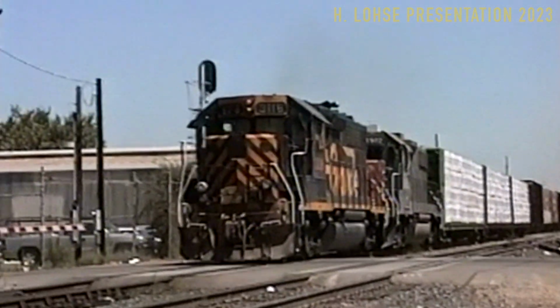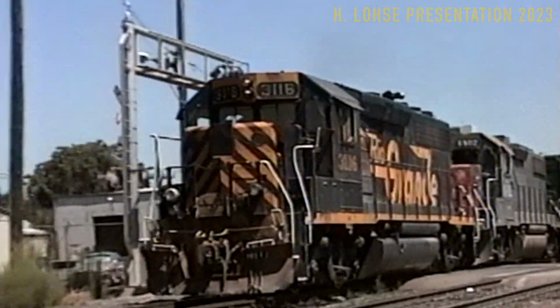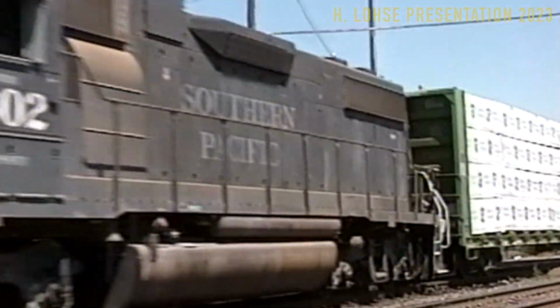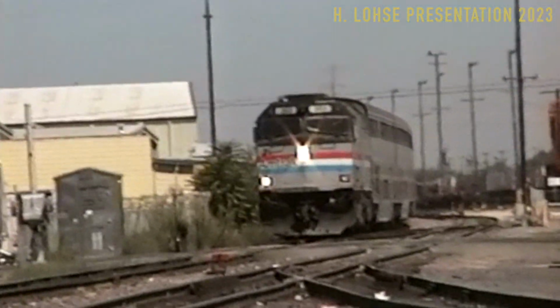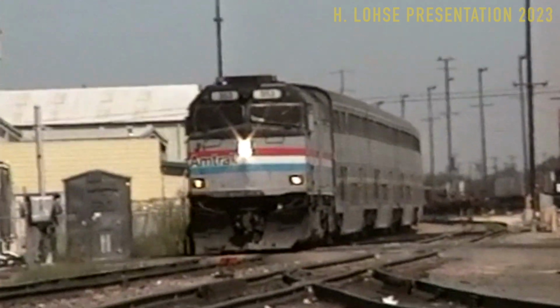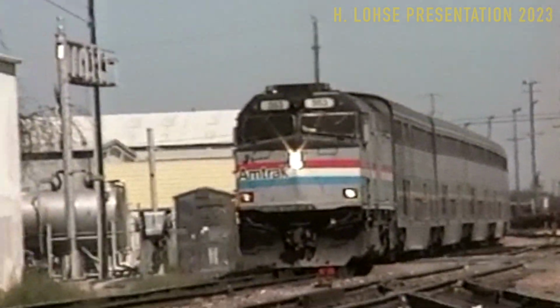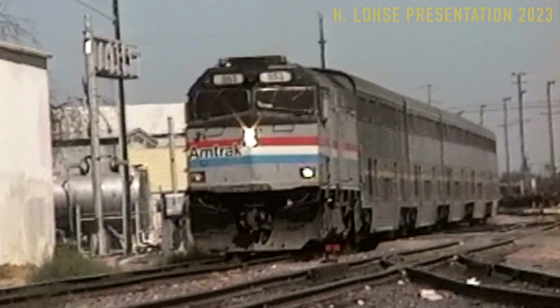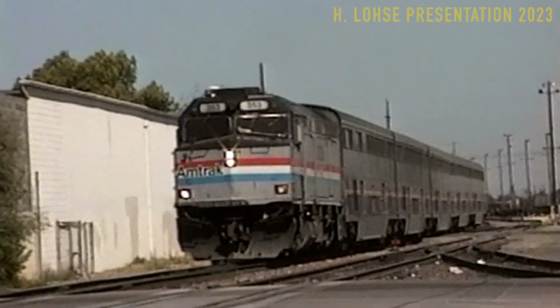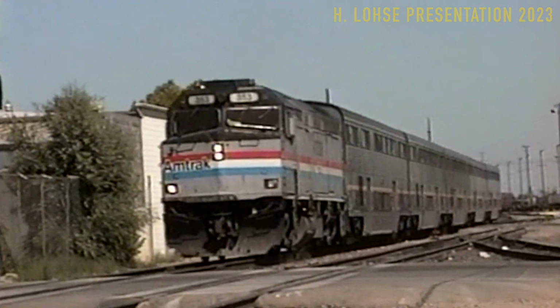The colorful Jeeps in Rio Grande and SP paint in the UP local pool leave Mormon Yard with traffic from the BNSF. We hear the very odd voice of a hybrid K5LA on F40 353. By 2000, the venerable EMD F40s were in their final years with Amtrak.